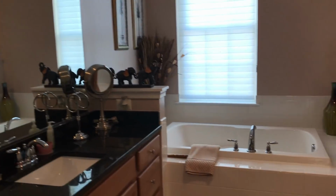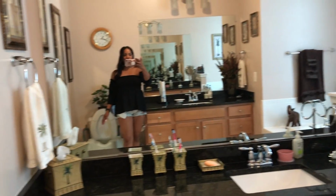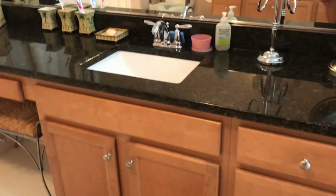It's her bathroom. And she keeps her shades shut during the daytime. She has two sinks. Yeah. So yeah, and then the toilet right there, of course. And then yeah, so this is her bathroom. Look how big it is in here. It's like huge. This bathroom is very, very big.